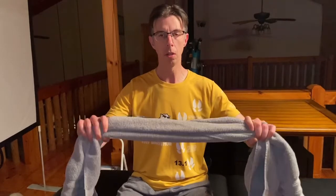And so with this one, all you need is a towel. It can be just a long bath towel, something that's not too thick. And what you're going to do is just help gently mobilize your neck there. Sometimes you can even use your hands to do it too. But if you do have a towel, this one's a nice one to do.